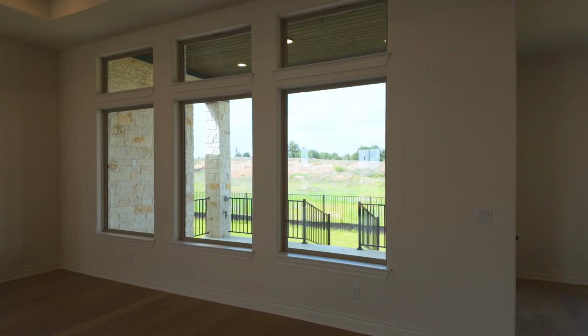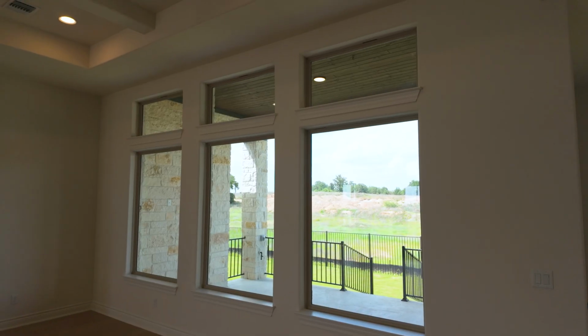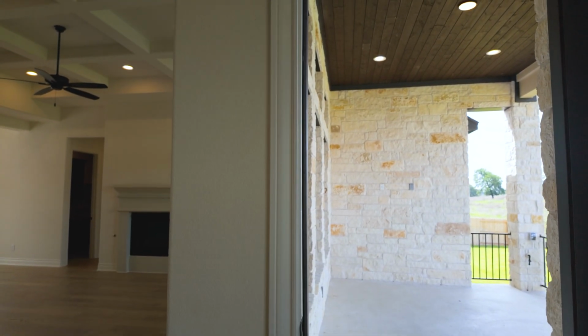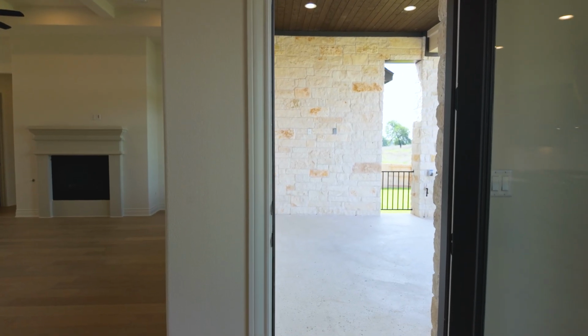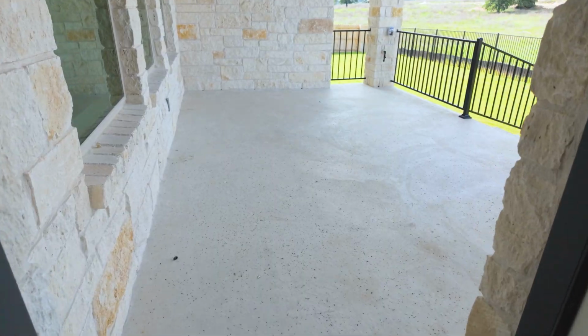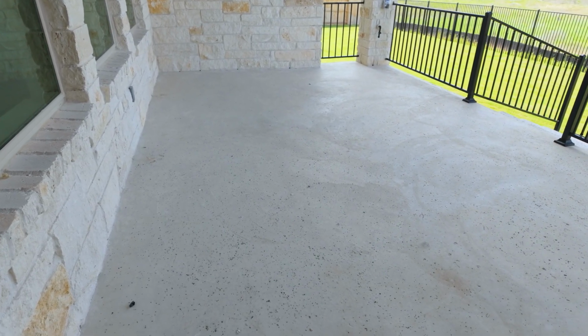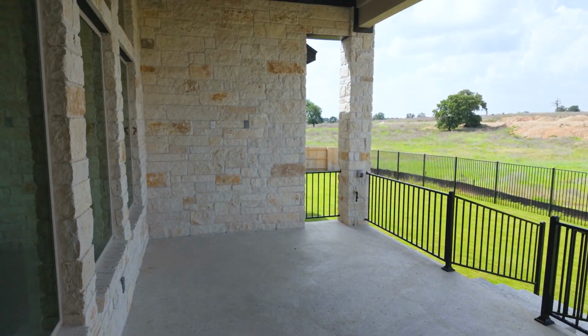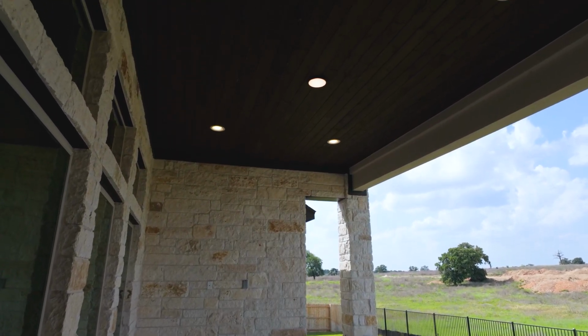I love these beautiful large picture windows with the transom windows right on top. Absolutely phenomenal. I've made you wait long enough. Let's go out here to our beautiful covered patio. Take a look at this. Just like you saw in the front of the house, we have not stained concrete, but salt finish concrete. Very pretty. In the Heritage Collection, it's standard to have a tongue and groove ceiling.